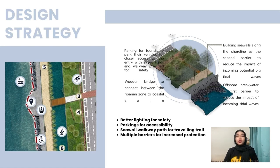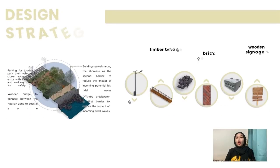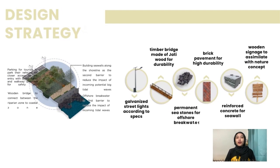A double protection for the coastal zone is implemented to reduce the risk of high tide impacts, with the build of offshore breakwater as the first barrier and seawall as the second barrier. All materials selected for the hardscape elements are based on the guidelines and specifications issued by the authority, also by their durability and sustainability for a long-term use.